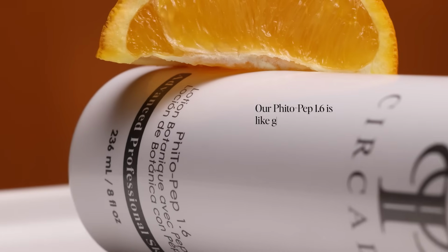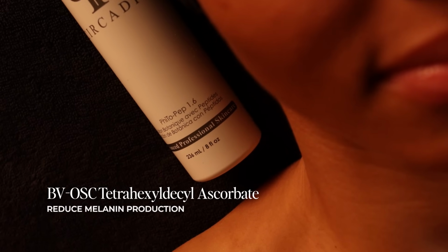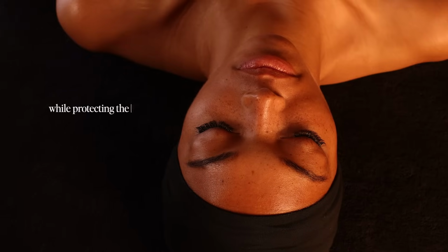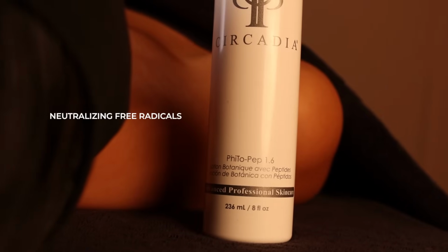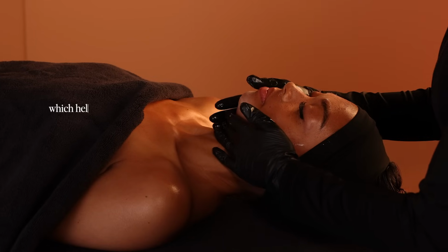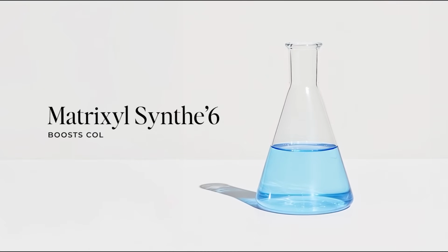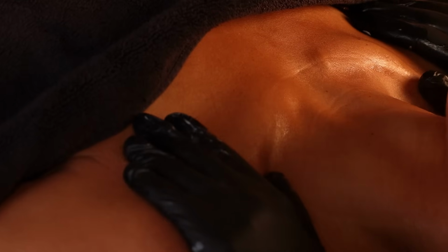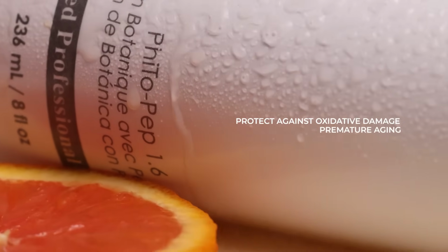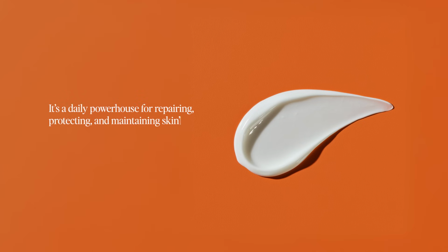Our Phytoep 1.6 is like giving skin a head start in the fight against environmental aging. This ingredient helps reduce melanin production to prevent hyperpigmentation while protecting the skin's DNA from UV and pollution damage. This stable form of vitamin C penetrates deeply, neutralizing free radicals and reducing oxidative stress, which helps preserve collagen, improve moisture retention, and maintain a youthful, resilient complexion. This ingredient boosts collagen synthesis, enhancing firmness, elasticity, and hydration. By stimulating key components of the skin's matrix and reinforcing the skin's natural barrier, it helps protect against oxidative damage and premature aging, preserving skin's integrity and a youthful appearance. It's a daily powerhouse for repairing, protecting, and maintaining skin's resilience.